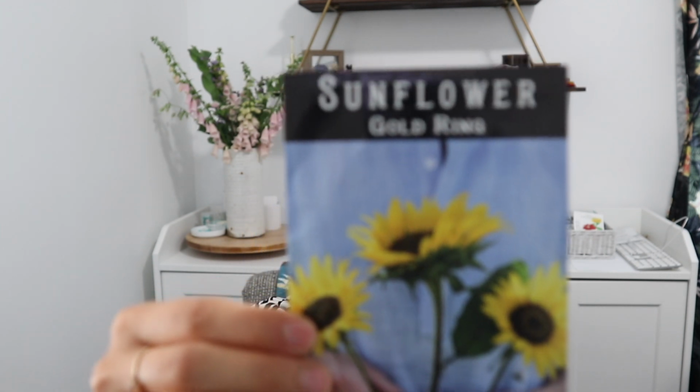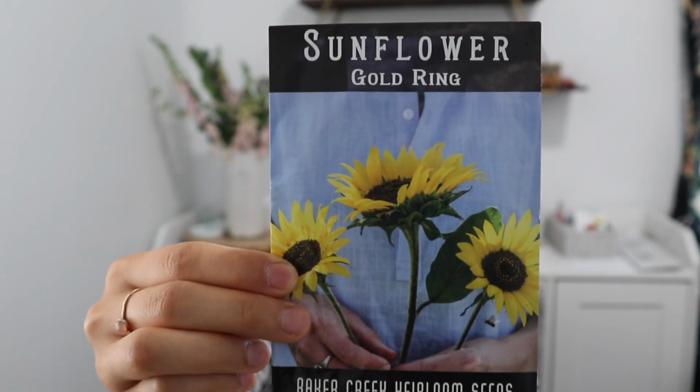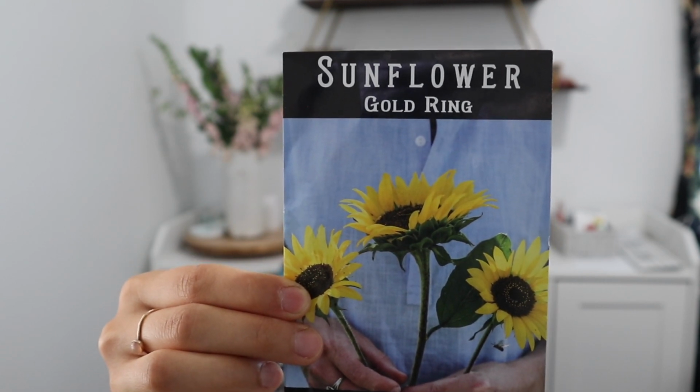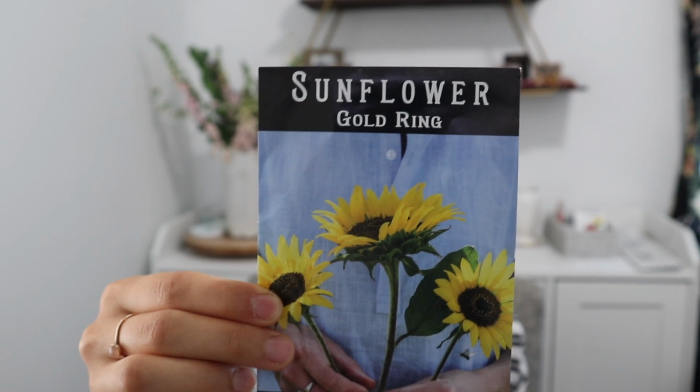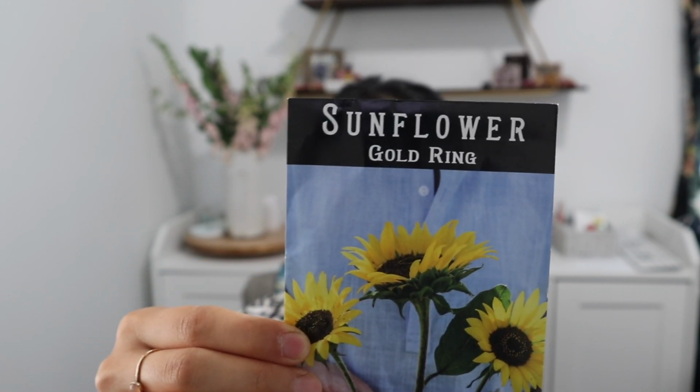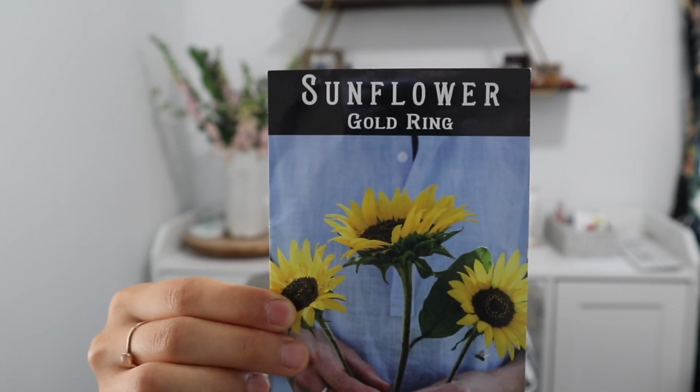I also got another variety called Gold Ring. These ones, the heads are a little bit smaller. They're only 3.5 to 4 inches across, but I think that they produce more flowers. It's more of a branching variety, whereas the other one I believe is more of like a single stem sunflower, and these ones are just 20 inches tall. So we definitely have a lot of time still to be growing more sunflowers. So I'm going to be starting a few of those soon so that we can pop them into the garden in maybe a week or so.